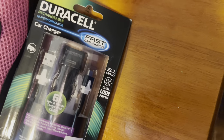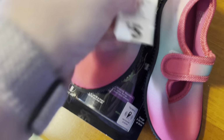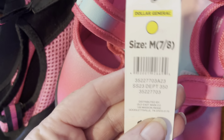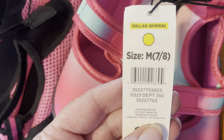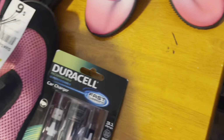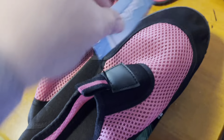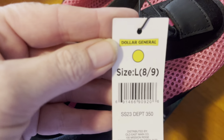Okay, and then we've got the little girls, like creek shoes. That's what I call them. And then the big creek shoes for ladies.